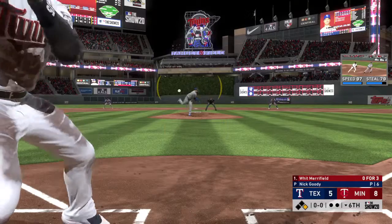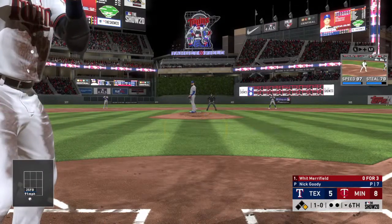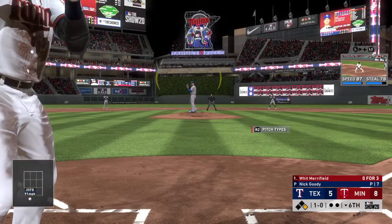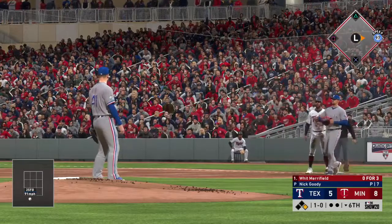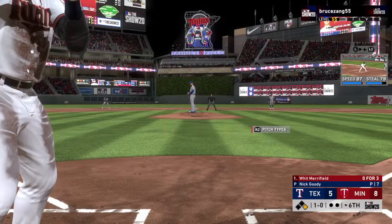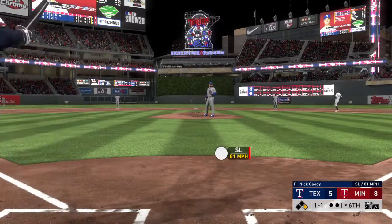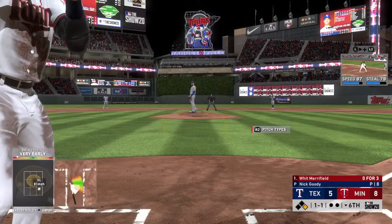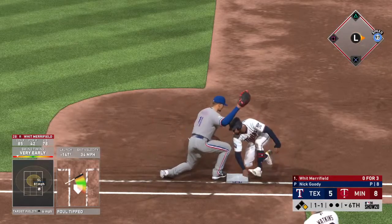Whit Merrifield next to hit, as he will look at a first pitch fastball for ball 1. He's hitless in 3 at-bats to this point. Throw over to first, and the runner back safely. 8 runs and even 10 hits, and no errors in the ballgame for Minnesota. Can't sit back long enough, and the count evens up at 1-1. Now a throw over, and he is in there.